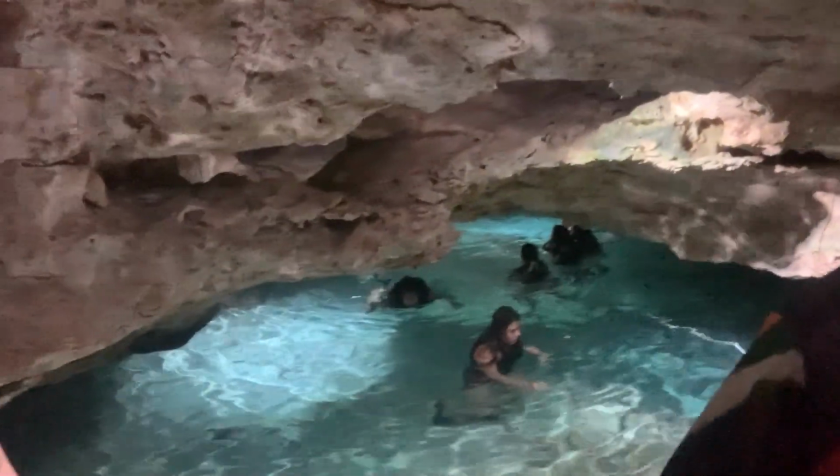So this is really nice. There's the hubby. We went in there, but it was too dark to go further. But it's really nice.